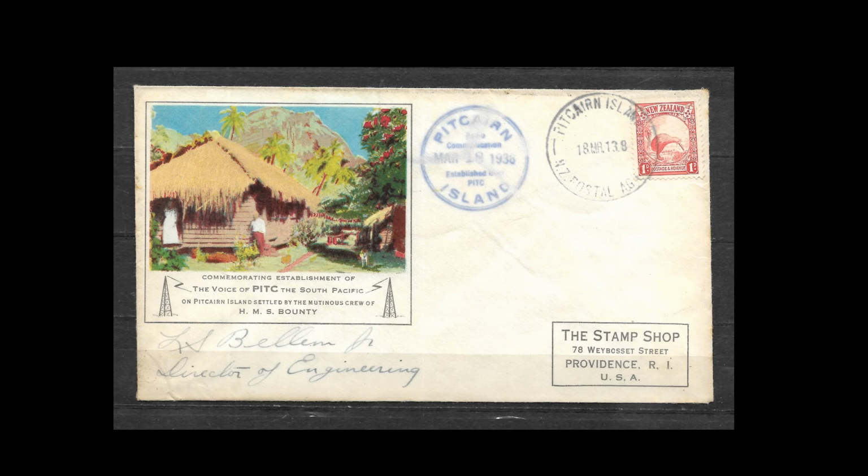It was not until 1938 that the islanders got fully in touch with the rest of the world, and this was due to a small group of amateur radio enthusiasts who managed to get enough money and enough equipment to set up a permanent radio station on Pitcairn. Two of these enthusiasts rather cleverly produced an illustrated cover to commemorate the occasion. These were Lewis Bellum and Grenville Lindsay, and they produced a cover with an illustration of the house from which the radio station was broadcast.